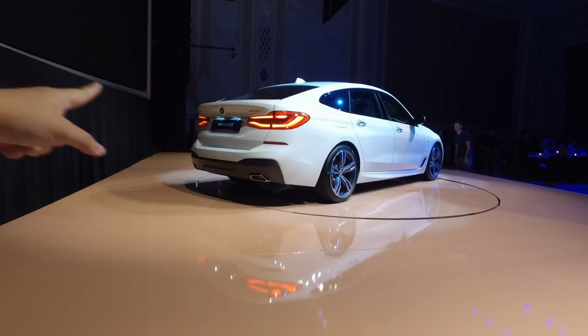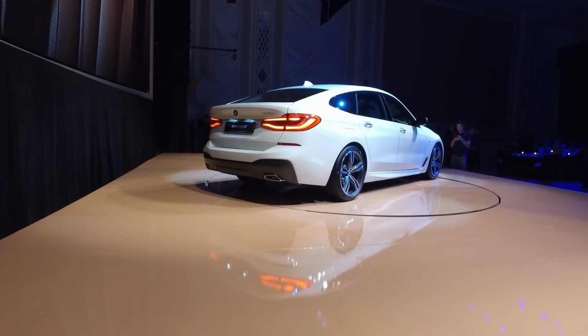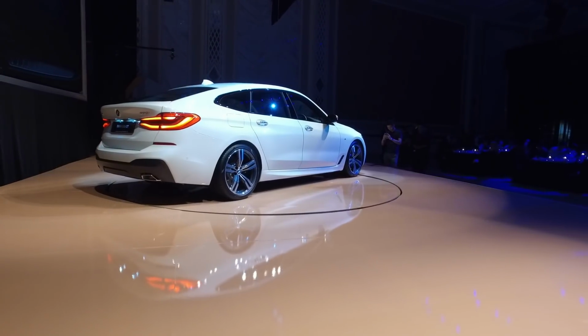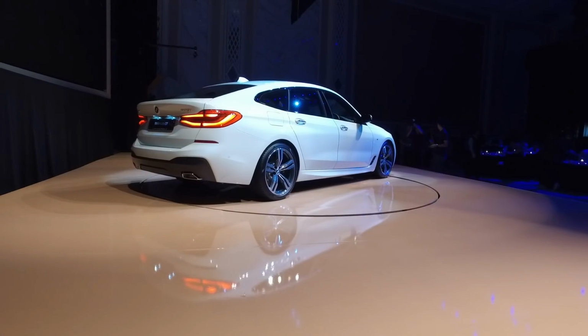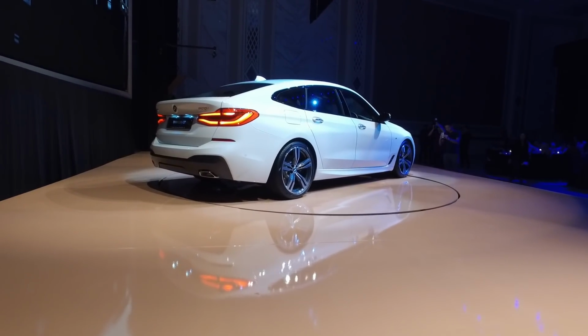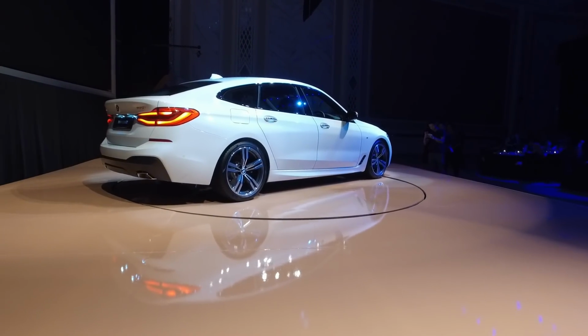Also you see the bumper. This is the new M Sport bumper treatment with exhaust either side. Just one comment on this. The 630i is the only variant of the 6 GT available in Malaysia, and it's powered by the 2-liter 4-cylinder B48 engine with thereabouts of 250 horses. Estimated pricing is about 450,000 ringgit.